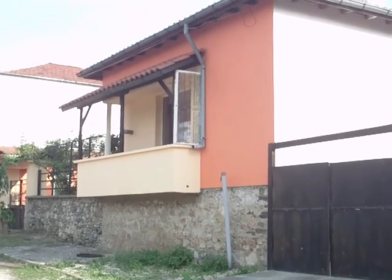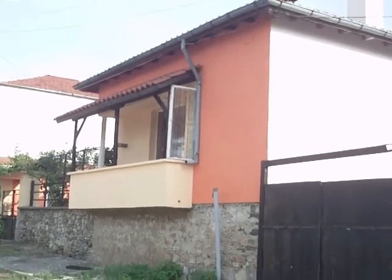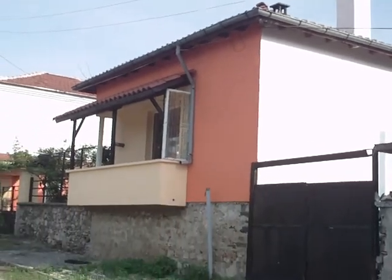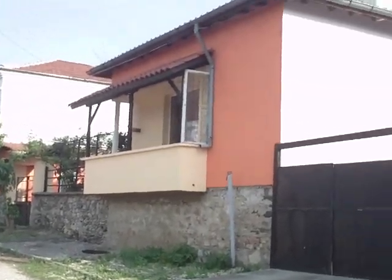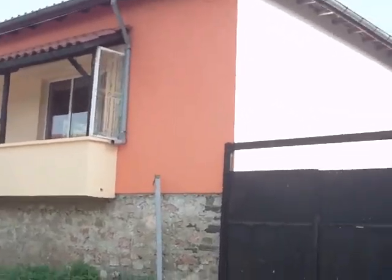Well, it's Sunday the 11th of May. It's around about 6:30 in the afternoon. And as you can see, I've had the villa painted. So let's have a look. It's white on the right side.